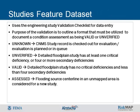The CNMS Studies feature dataset uses the Engineering Study Validation Checklist as the basis for data entry. Utilization of the validation checklist is primarily directed toward the evaluation of existing floodplain studies, the results of which are captured as a CNMS study record. The central purpose of the validation checklist and the validation process documentation checklist is to outline a format that must be utilized to document a condition assessment as being a valid or unverified flood study.